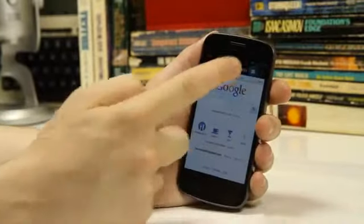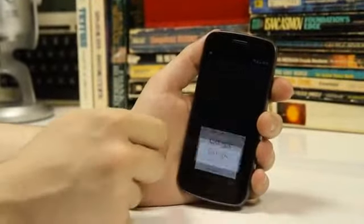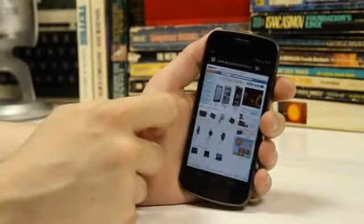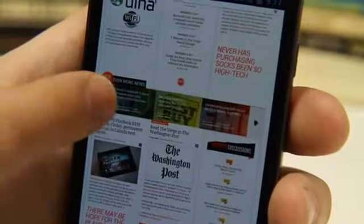Google's also altered how you use tabs now. You get this nice little tab menu with these squares you can swipe away when you want to get rid of one of the tabs that you're working on. All in all, it's an outstanding mobile browser.